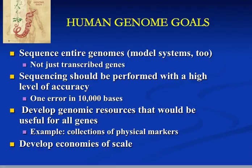It was also determined that the sequencing needed to be done at a very high level of accuracy. In fact, they were shooting for less than one error in every 10,000 bases. And that is absolutely necessary, as I'll show you on the next slide, because how can you determine an error in the sequence from natural variation between different humans?